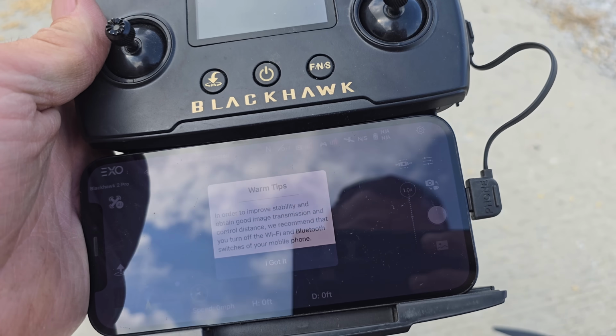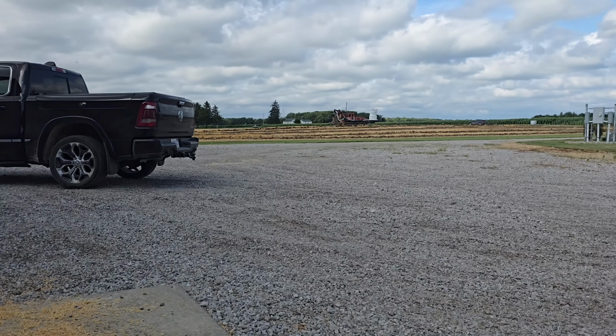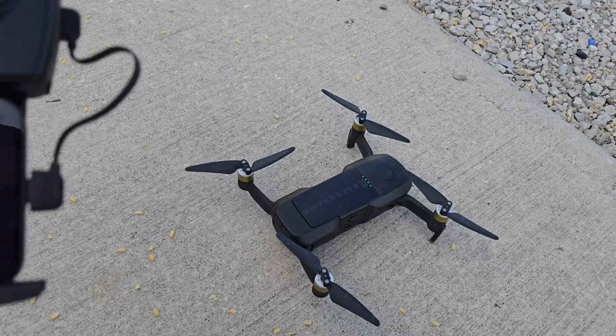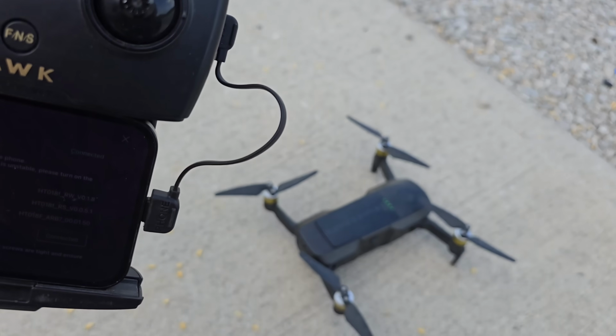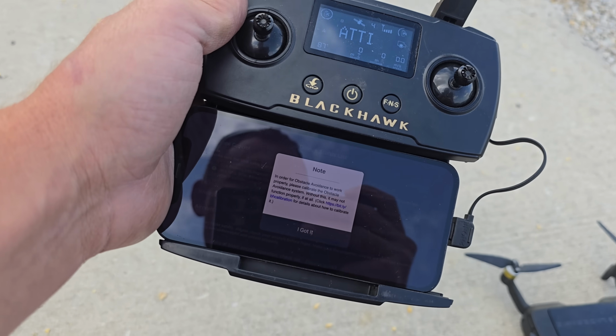All right, let's see if the drone will fly today. This controller feels so little compared to what I've been used to. We'll have to wait a little bit before they're making a plowing run, but I just wanted to see if it's even gonna let me fly. I haven't charged batteries for quite some time, so looks good.